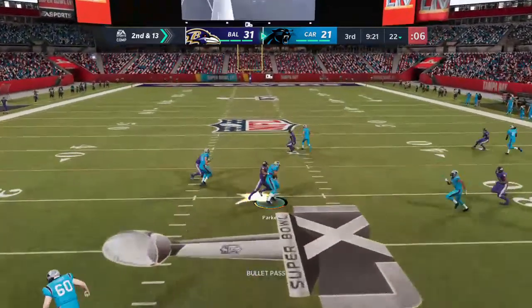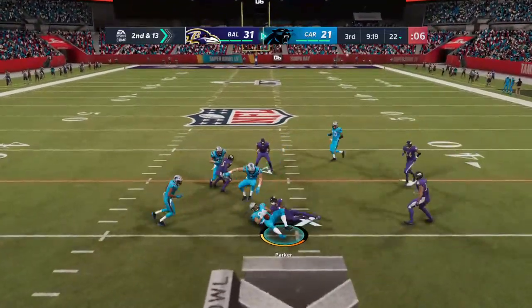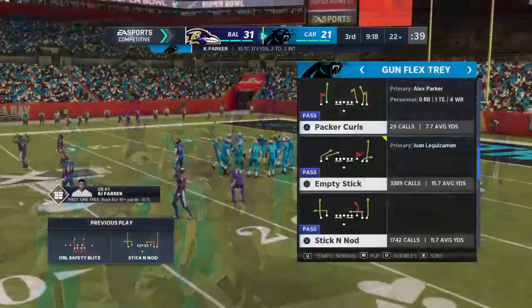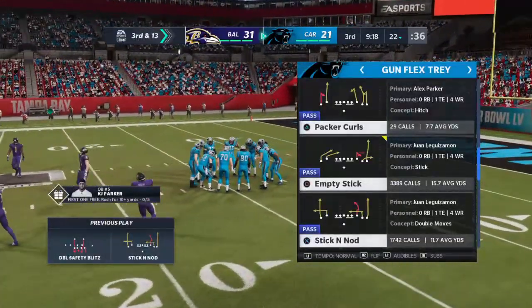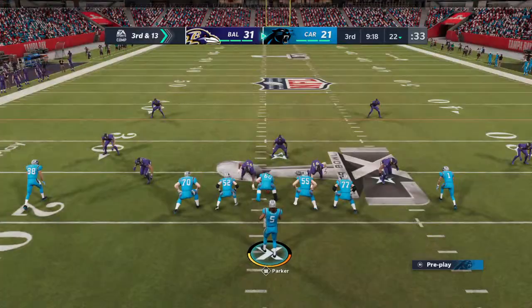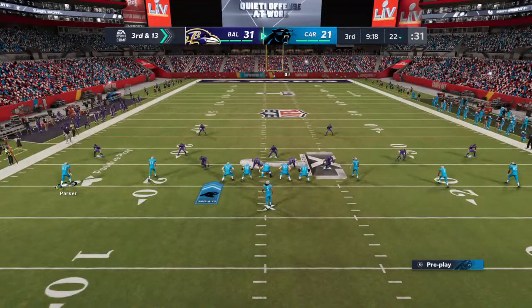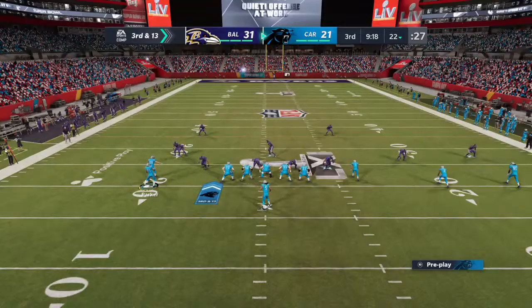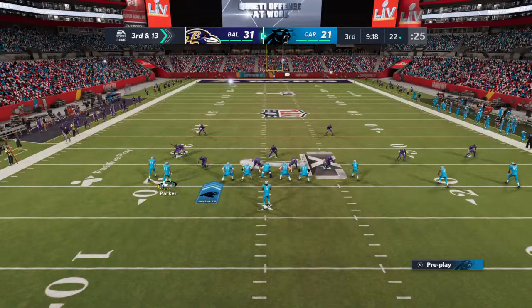Now they'll throw here out of the gun. And that is incomplete. A lot of force bearing down on him there. He could not hang on. It's 3rd down. And those two just haven't been in sync thus far. They've done a nice job against him, but still, with his talent, you would expect them to have more completions to him in this game.